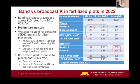So here are our soil tests for the band versus broadcast comparisons. They're very similar. We have a slightly greater ear leaf K and no yield difference. Now I don't have stats yet. I was trying to get that done last week and I ended up being home sick a couple days and just didn't get it completed, but I will be working on that in the next couple weeks.